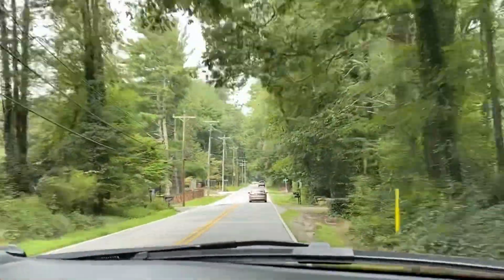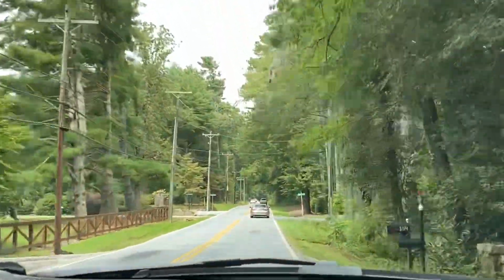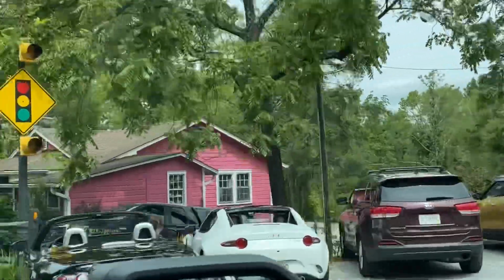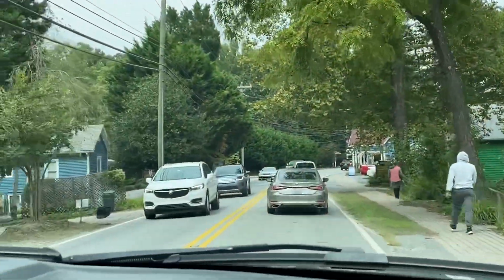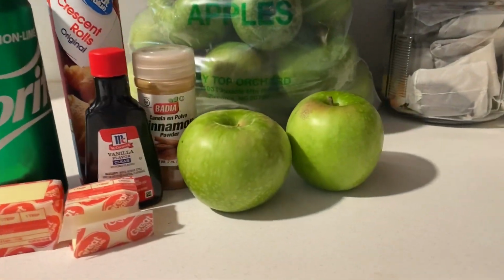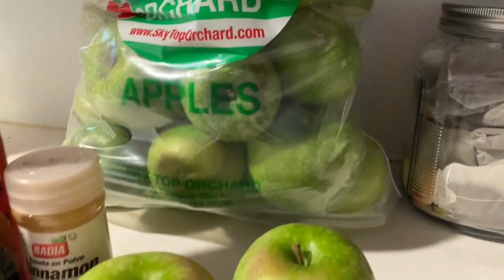When we finished up our day, we decided to take a little scenic route through Flat Rock, and it is the cutest, tiniest little town, but I love it. It makes me actually want to live in the mountains. Now, today is Justin's mom's birthday, so we did do some cooking when we got back home. She likes apple dumplings, so we decided to make some.